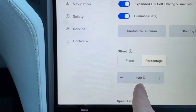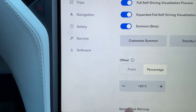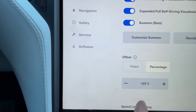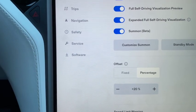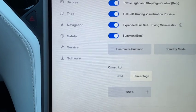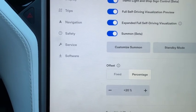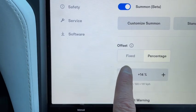What this means is it's going to default when you drive anywhere, in any situation, it defaults to the upper range of this speed offset. So if the speed limit is 60 kilometers an hour, it just says, all right, I'm driving 72 kilometers an hour. And that made it quite aggressive. So this is what I'm doing about it.